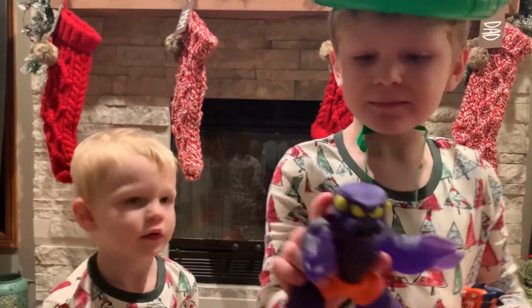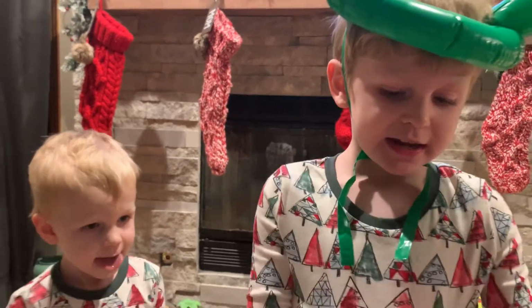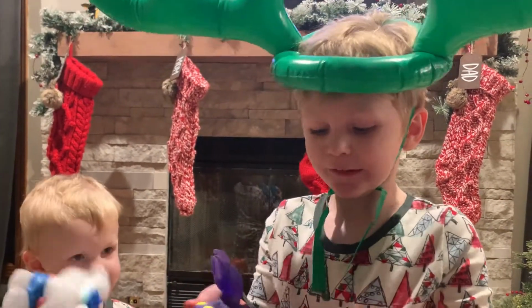And then this is one of mine, and he has like pinchers on his hand, and he can squirt water too. And he is pretty cool, and you can like pull down the pants.